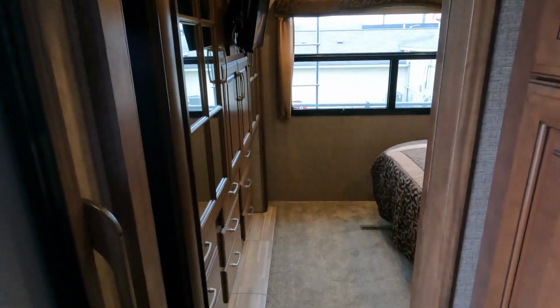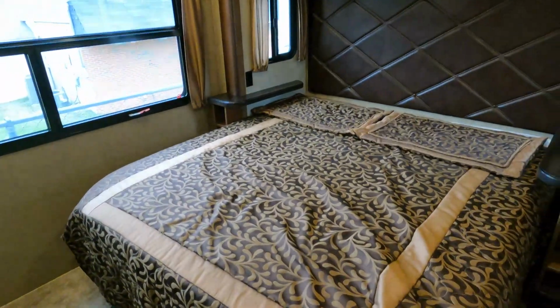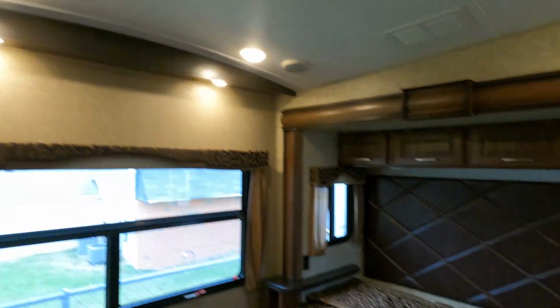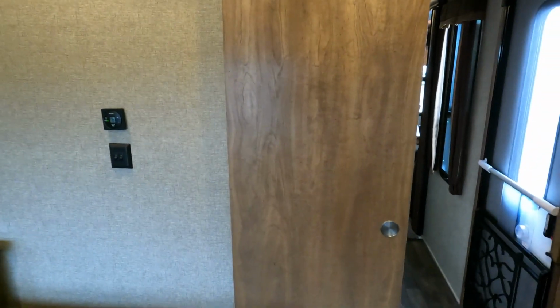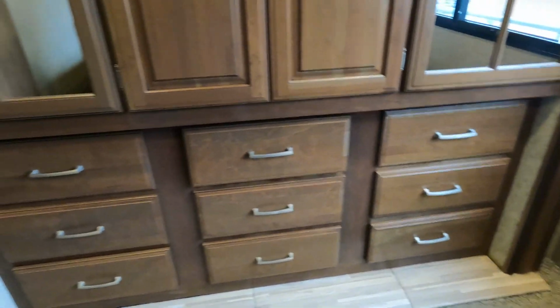So we'll look at the bedroom first. And back here, you do have a very nice King Island bed. Plenty of lighting in here. You can see the crowned roof. Solid sliding door for privacy. I like that headboard. That's sharp. Television at the foot of the bed. Big closet. Lots of drawer space. There's your second entry door. Everything in here looks like it's supposed to.